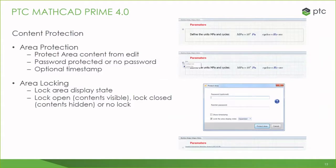If you have some sensitive material that you really wouldn't like anyone to see except for the person making the document, you can go ahead and do that. Lock the area, and no one will be able to see it besides them. So it's really making your calculations more secure.